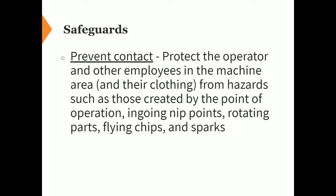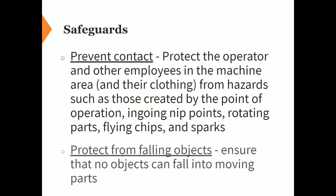So how are we going to safeguard those? We need to prevent contact with the operation point. We need to protect the operator and the other employees in the area and their clothing from hazards. So if you have rotating equipment or moving equipment or pinch points, things like that, your workers should not be wearing headphones. Headphones are something that can get caught in there. Also, hoodie strings. If they have hoodie strings, they should be tied up or tucked inside. Necklaces, rings, all those things can get caught up and pulled into a machine and pull the worker with them.